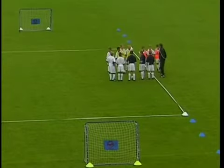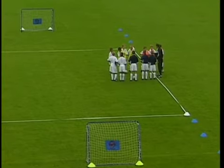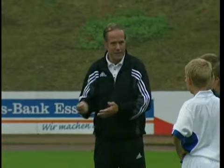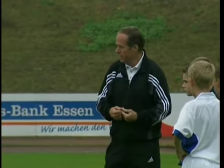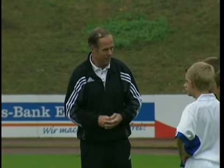Three-on-0 with interchange of attacking positions. A goal only counts if you interchange positions while you attack. When you score, each of you must be in a different position than when you started. Yellow starts.